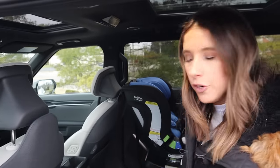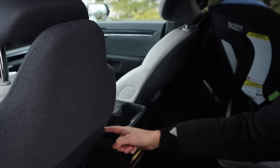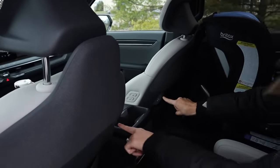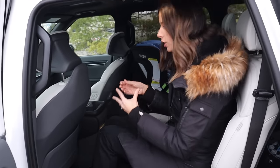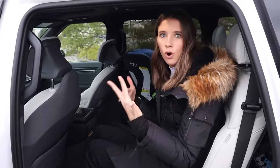Okay, a few more fun features back here is we have USB-Cs on the back of the seats. Don't sleep on this. This is so much better than having them down here because your cord can actually reach. Like, you can comfortably sit here and scroll your phone or your tablet while it's charging. Trust me, it's a game changer.